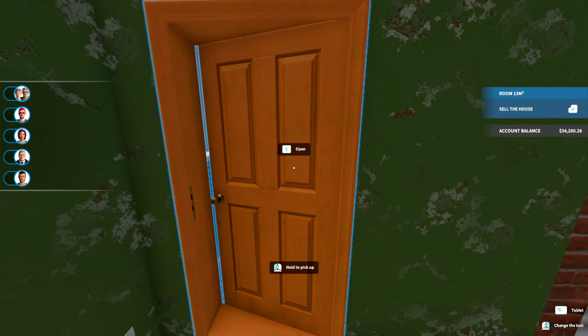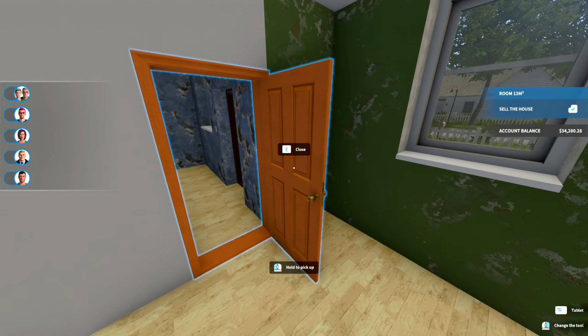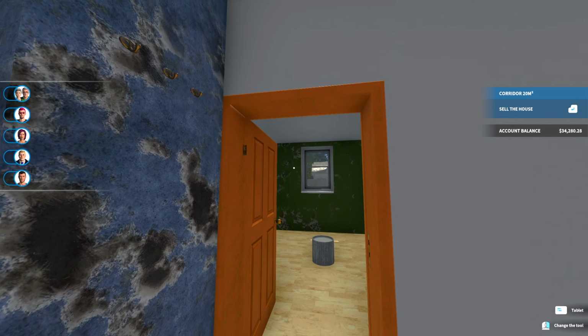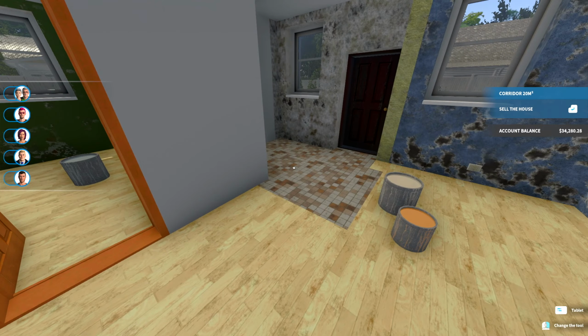The doors are in. The doors are a bit bright, but we had to go for that. Probably a bit brighter than what I would have liked, but I'm not really willing to pay more money to swap them out at the moment. So we'll just keep them.